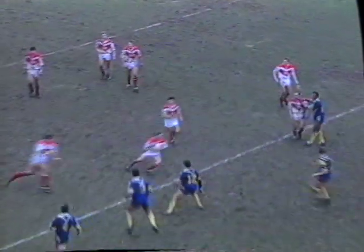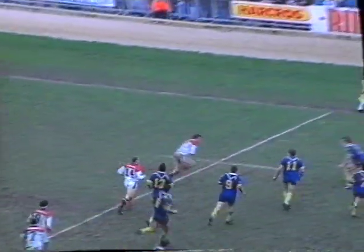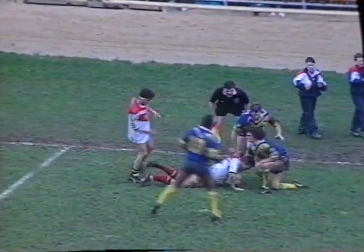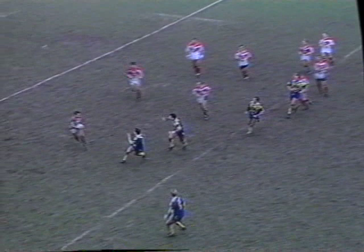The Rovers win the scrum. It's their fourth scrum of the afternoon. Chatfield. Zipping, dodging, weaving. Barkworth. Oh, good tackling from Leeds, pushing him towards that touchline. Chatfield again. Speckman. Lydiard linking up well from fullback.